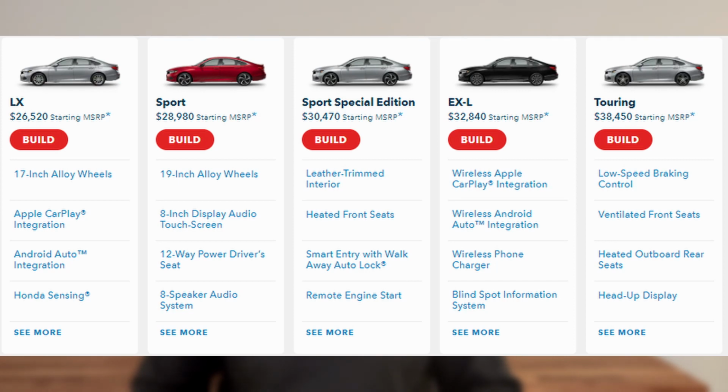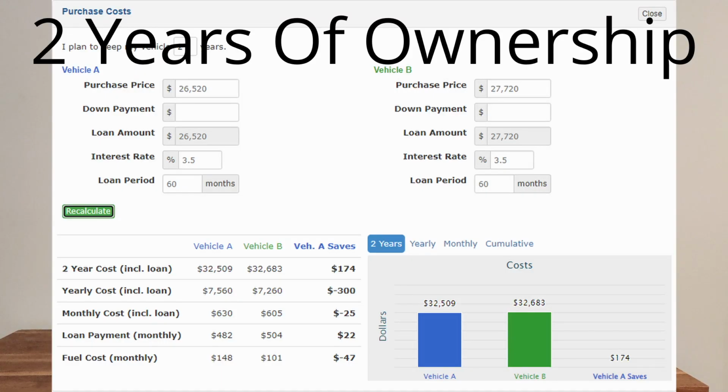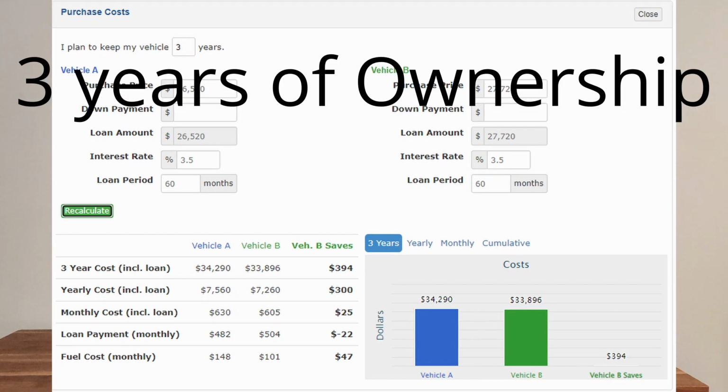If you take a look at the current prices of the 1.5-liter turbo and the hybrid for the previous generation Accord, we see that it's only a $1,200 difference between the two. If you go on fueleconomy.gov and enter the prices as well as their combined MPGs, we can see that the hybrid actually pays for itself in a little bit over 2 years of ownership, which is well within the lease time or pretty early within ownership of the vehicle. And that does account for 15,000 miles driven annually.